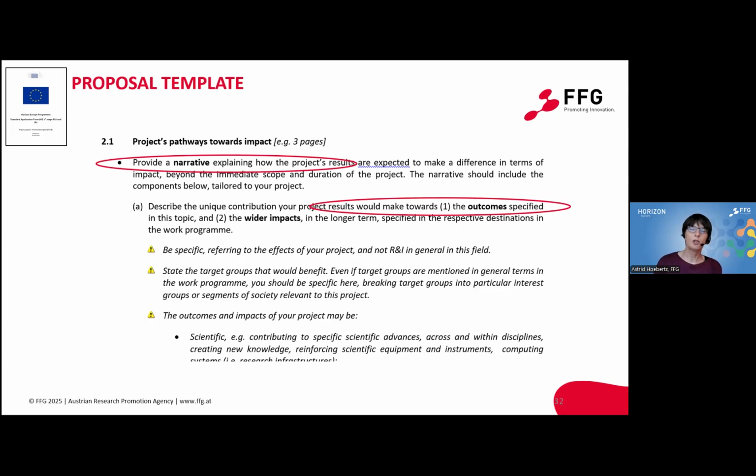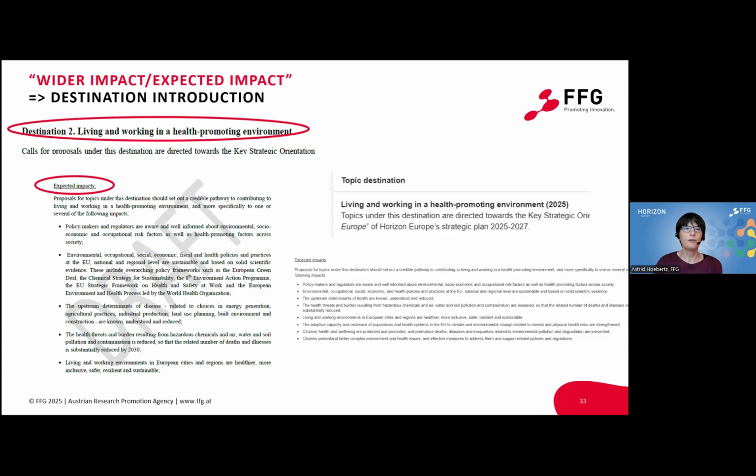I'm not showing a few slides that you will find in the PDF describing what this means. Topic outcomes, this is basically the expected outcomes in a call topic. And then when you look in the overall work program, you find the wider impacts from the so-called destination. So there's a lot of information given already in the calls that you should refer to here. This is, for example, a destination 2 in a health call, which lists the expected impacts. This is meant by wider impacts.